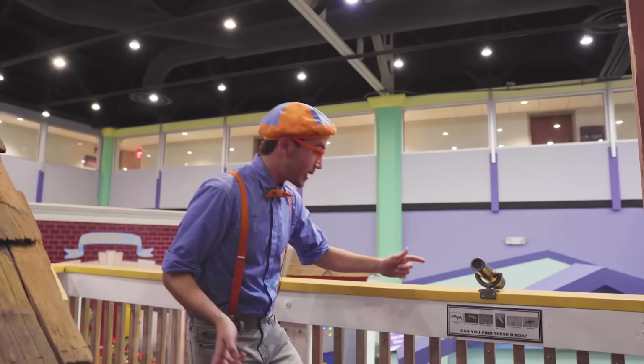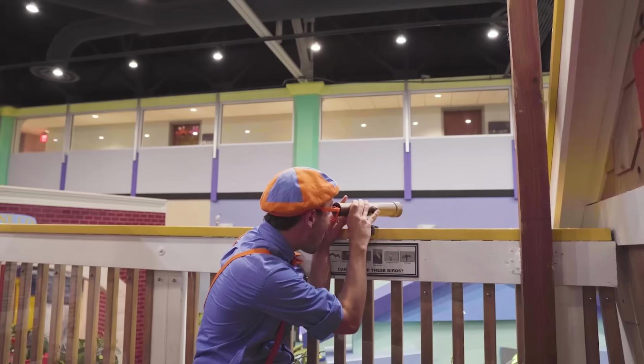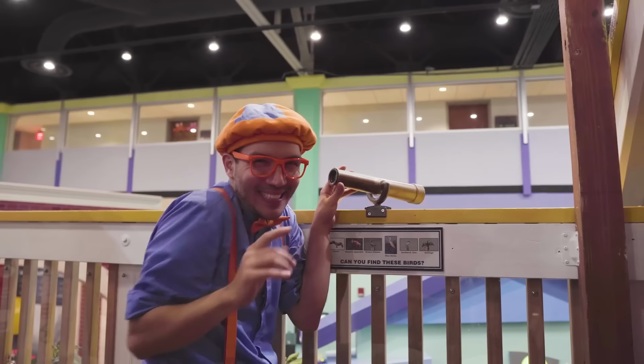Whoa, check this out. You know what this is right here? Yeah, this is called a spyglass. And this will help us see really far away. Whoa, I can see so far from here. And hey, look at this. Can you find these birds? Yeah, there's all different birds over on the wall and hiding in all different places. And we can use the spyglass to see if we can find them.